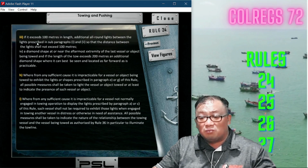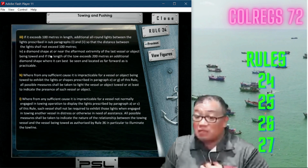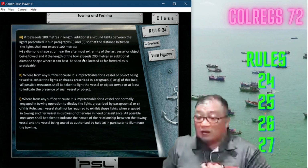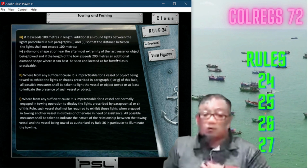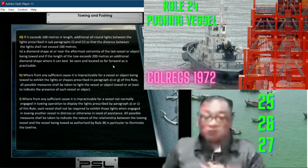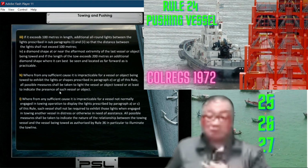Okay. If it exceeds 100 meters in length, additional all-round white lights between the lights prescribed in the previous paragraph, so that the distance between the lights should not exceed 100 meters. A diamond shape near the aftermost extremity of the vessel being towed if the length of the tow exceeds 200 meters. An additional diamond shape where it can best be located, at the forward end as far as is practicable.